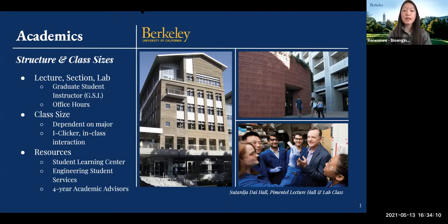In addition to that, we also have variable class sizes, really depending on the major. I would say that generally, in the first 2 years at Berkeley, your class sizes are going to be a lot bigger than some of your junior and senior classes. For example, introduction to chemistry, which is mandatory for many engineering majors, can have a class size of around 500 students per lecture.